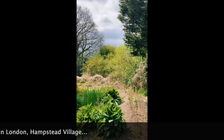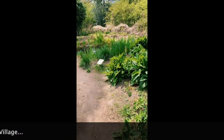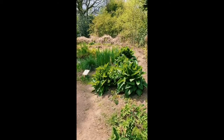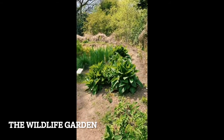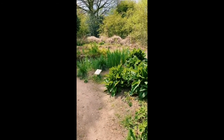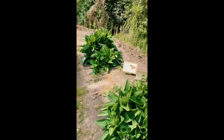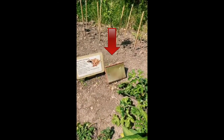Now this is the wildlife garden, and this is a small garden designed for wildlife. So I lied then, didn't I, when I said there was no wildlife here. As you walk around, you will find ideas on how to encourage everything from birds, mammals to small insects. Shall we walk around? Look, frog and toad house there. Sweet.